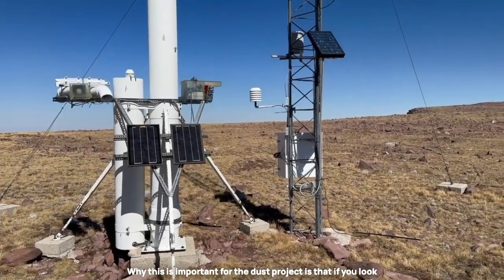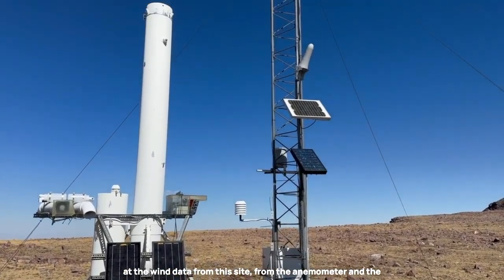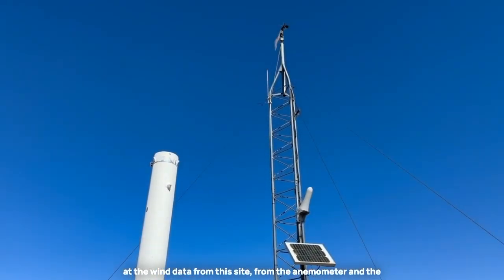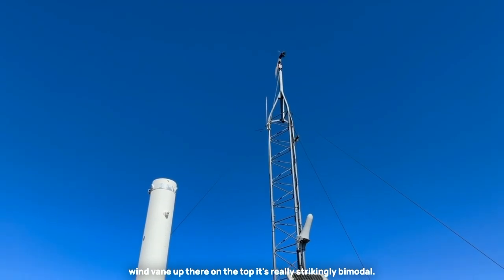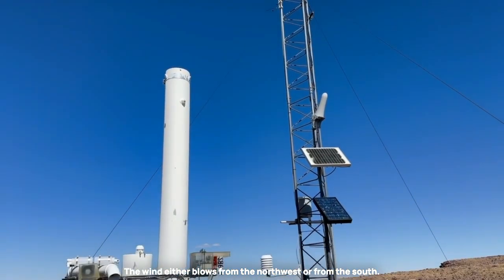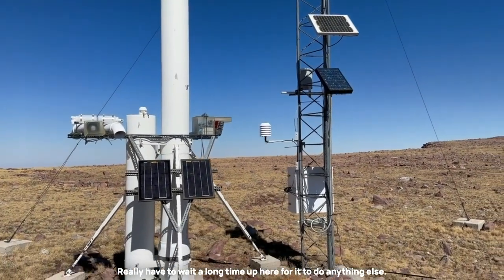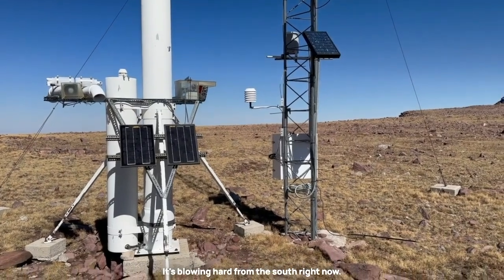Why this is important for the Dust Project is that if you look at the wind data from this site, from the anemometer and the wind vane up there on the top, it's really strikingly bimodal. The wind either blows from the northwest or from the south. Really have to wait a long time up here for it to do anything else. It's blowing hard from the south right now.